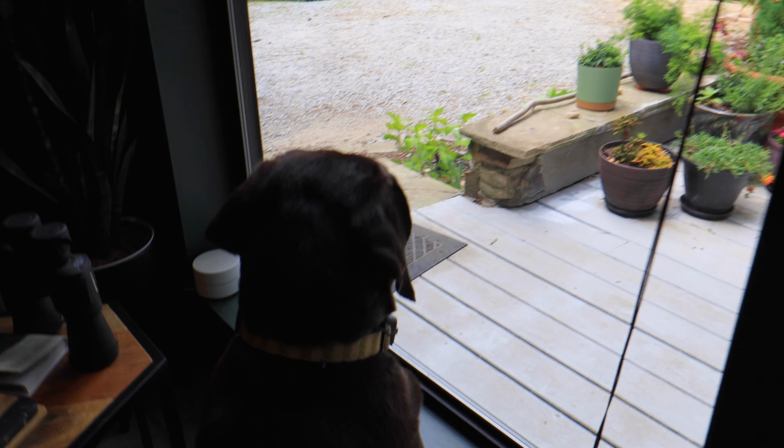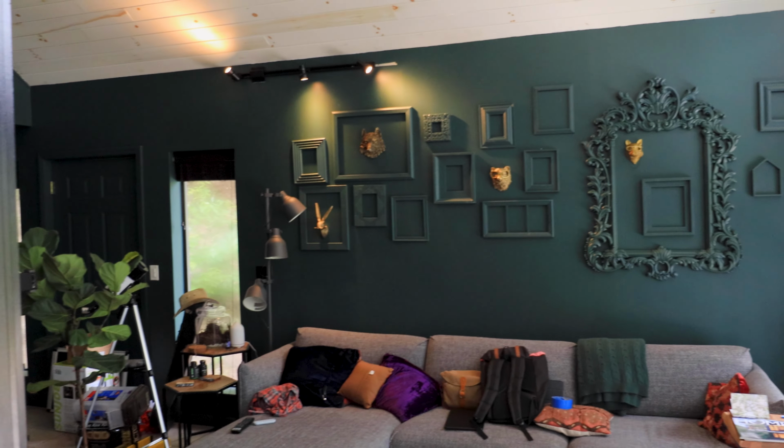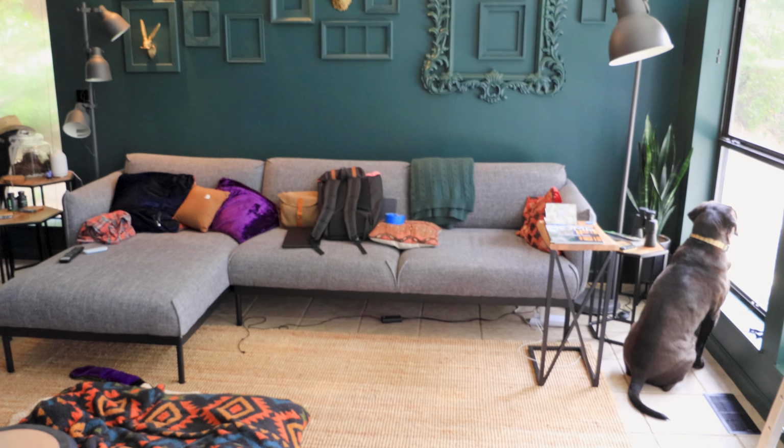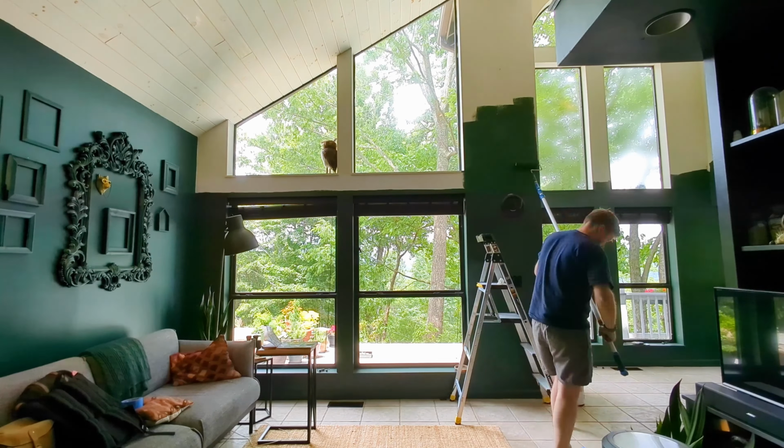Hey, buddy. All right, so what I'm going to do next is begin painting that entire wall, just because it's still in the same room as the rest of this. And pardon our mess, everything's chaotic over here now. So yeah, we're gonna keep painting this wall at least all black evergreen.